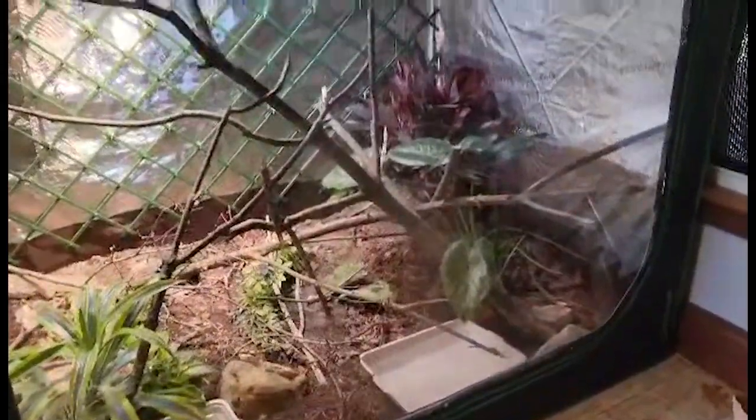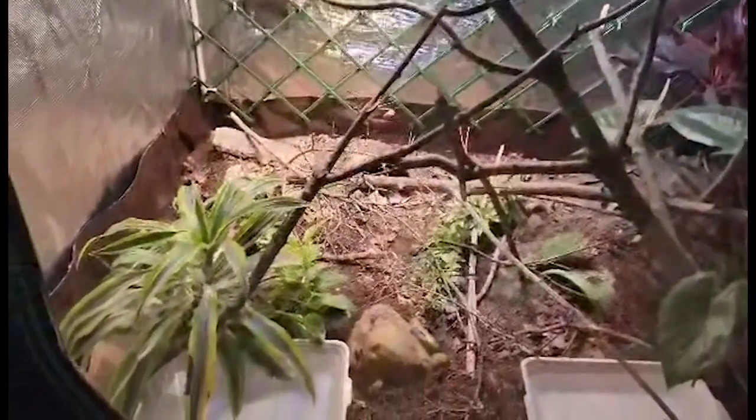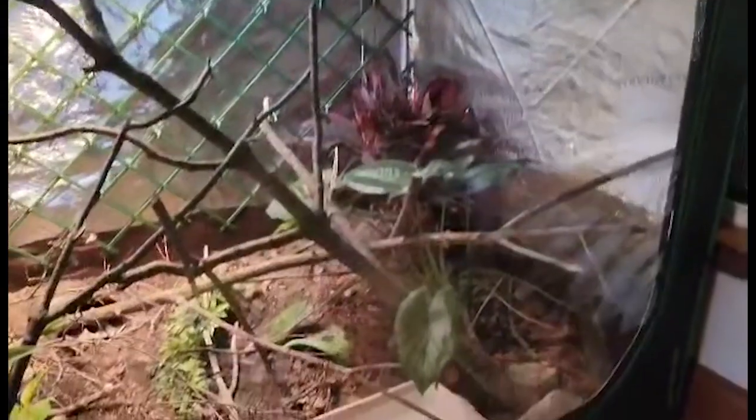Okay, it's been a while since I have tried to get an update. This is Margo's tent currently. So the trellises are still there. This big branch, I added another branch here because she was hurting that plant in the left corner there. She's been a lot quieter lately because she's getting ready to shed.